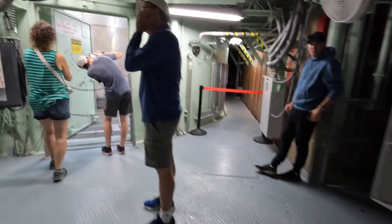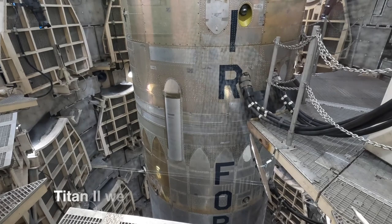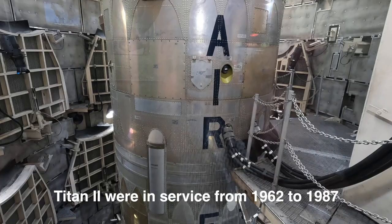All right folks, what you're looking at is an authentic Titan II missile. That is not a model or a mock-up. It's the real thing. The question you should be asking about this missile is how in the world did the Air Force believe for a moment that they could hit a target 6,300 miles away? Well, they tested them.